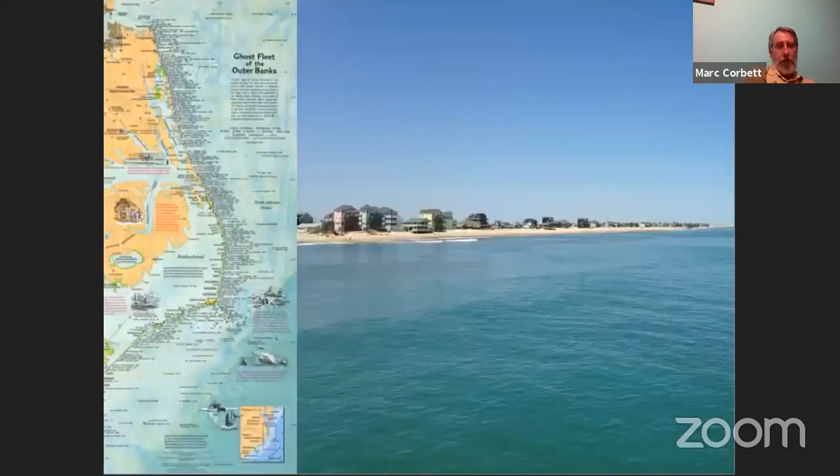The remains of hundreds of vessels line the shores of the Outer Banks. We'll look at some diveable nearshore shipwrecks now. These are by no means the only ones, but I'll try to hit on some of the more interesting vessels tonight. We will start from the north and work our way southward. The first vessel we're going to look at is the steamer Andrew Johnson, which is on the beach behind Pine Island in Corolla, North Carolina.